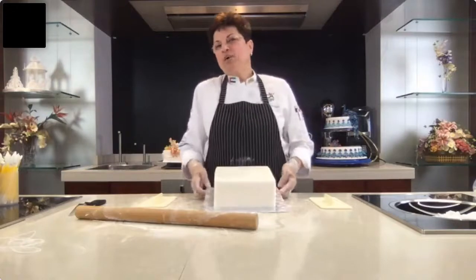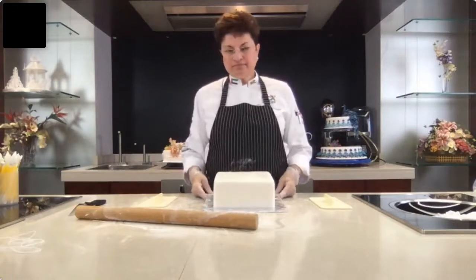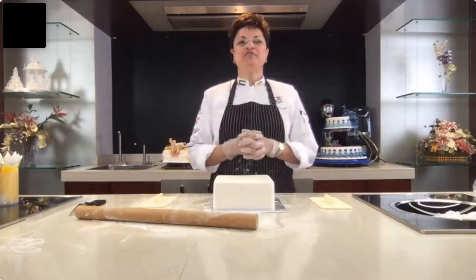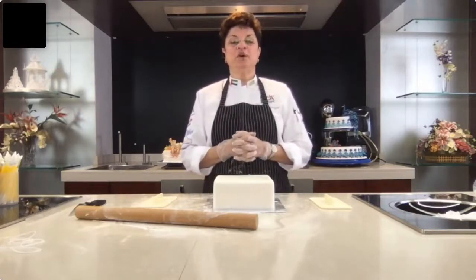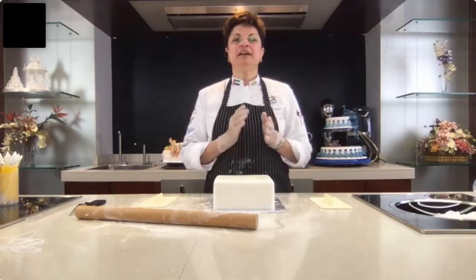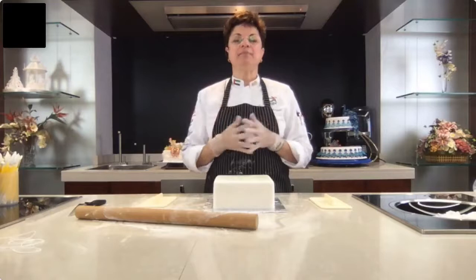So I have a question to ask you. I mentioned earlier about cake boards, right? My first question to you is, what is the difference between a cake card, cake board, and a cake drum?